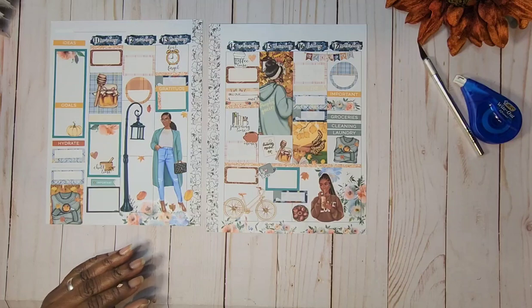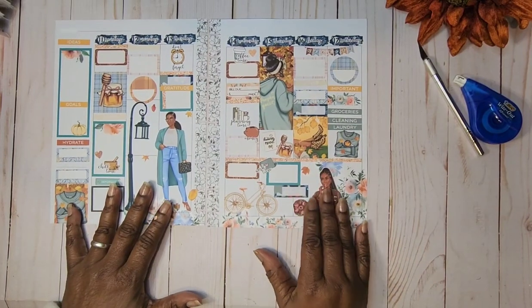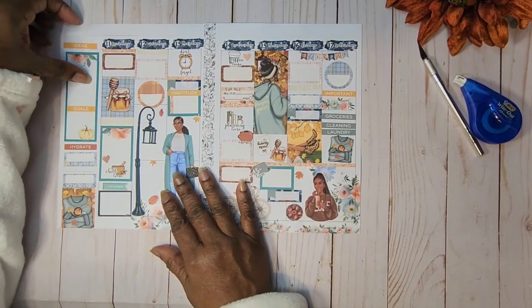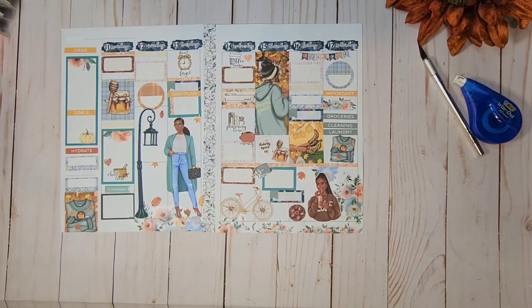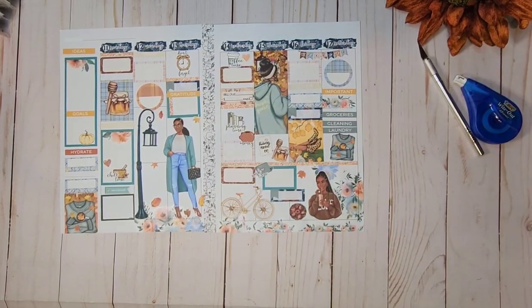Because the other, what I have, I can use it somewhere else. But this, all of this, I need it on here. I think that turned out good. That's not completely straight, but you know what? I'm fine with it. Now, all I need to do is put a December up here. And we are done. I'm going to get that December from the Planner Words lettered by Caliber Plan.